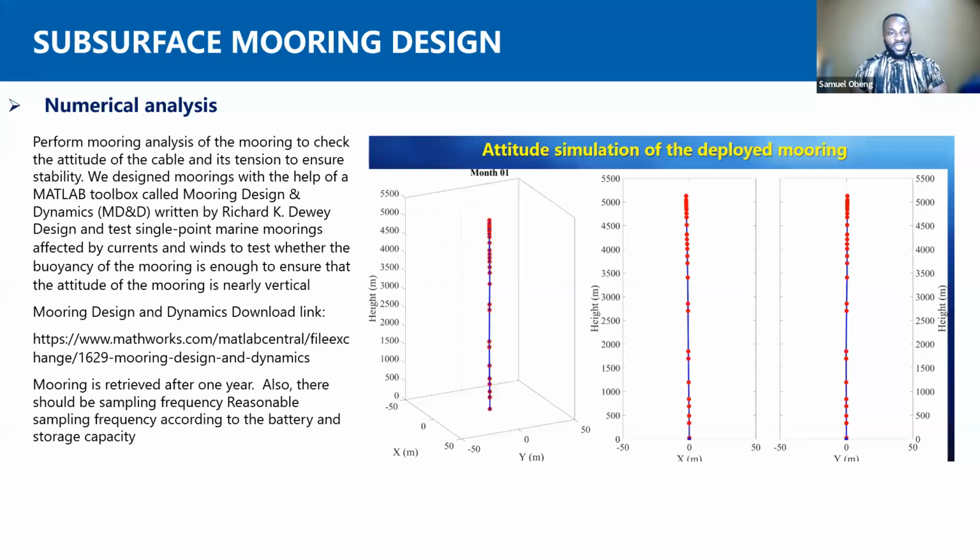So yes. Now, this is also very important. As an oceanographic engineer, as I mentioned earlier, offshore environments are unstable and unpredictable. So it is very important that you perform numerical analysis for your subsurface mooring. So perform numerical analysis or mooring analysis of the mooring to check the attitude of the cable and its tension to ensure stability. So this is more like a numerical analysis.